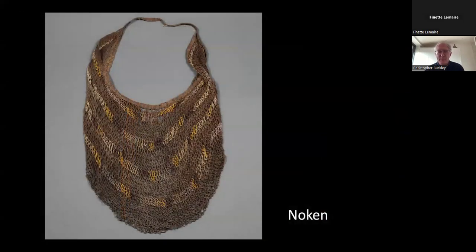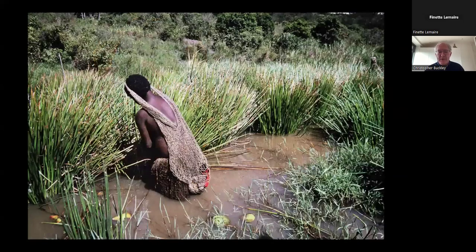We've also got, of course, an excellent selection of net bags. And this was an essential daily use item. For the Dani, it was worn by the women. And it was not only a practical item, it was a dress item. So no woman would venture out of her house without one of these bags on. And women would wear up to 4 or 5 of these bags.